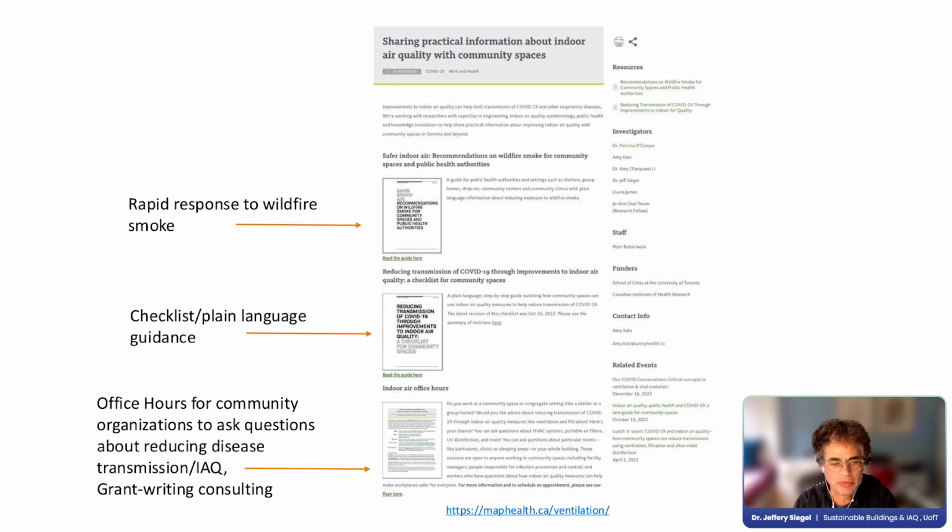And we started at the bottom there with office hours, which we ran for about 2 years during the pandemic, where organizations could just come and ask questions about their facilities and how to make them better. We developed throughout that process a checklist of plain language guidance intended for community congregate settings. And we did things like we came out with guidance last summer when we had the wildfire impacts in southern Ontario. And so the idea here is that you can't just have good information. You have to target that messaging really well, and you have to look at what works.